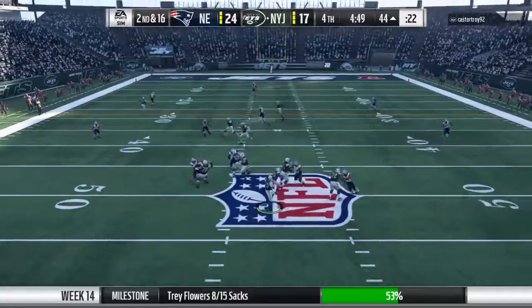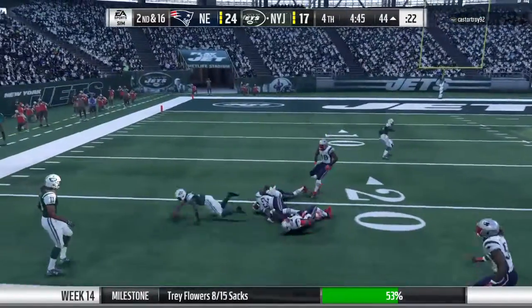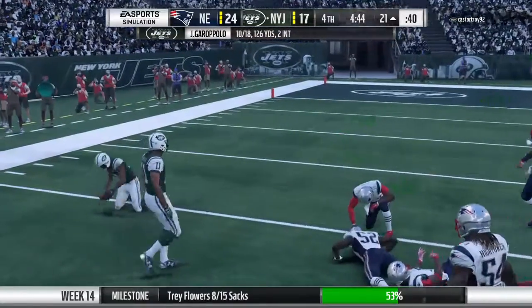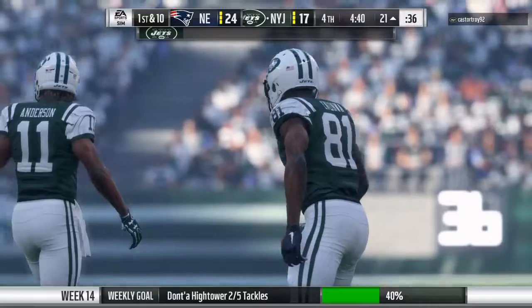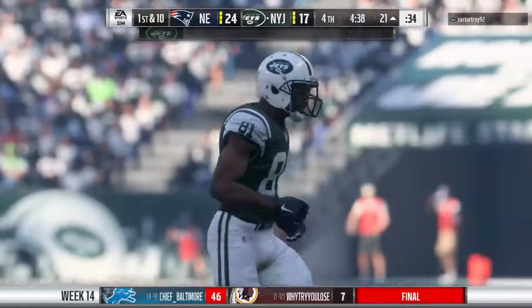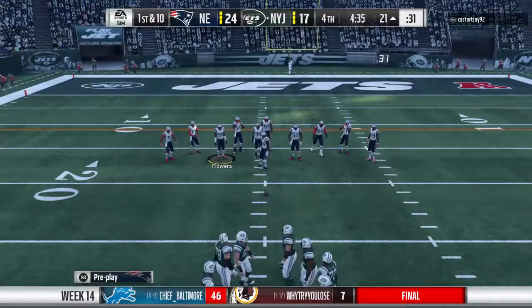Now a play fake. Garoppolo. He's got his man on the crossing route, and he'll get this one down near the 20-yard line. 23 yards on the play. And there they went, crossing route against the zone defense. What do you think of that?